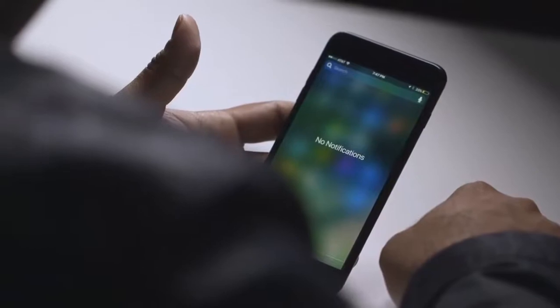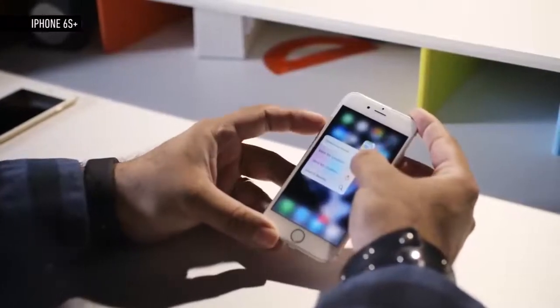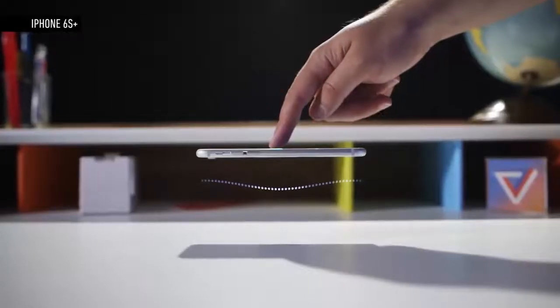The Taptic Engine also adds all kinds of other fun feedback to the phone. When you drop the notification shade down, the phone bumps a little bit. It's way more useful than 3D Touch, which I always thought was a gimmick and still hasn't really caught on.